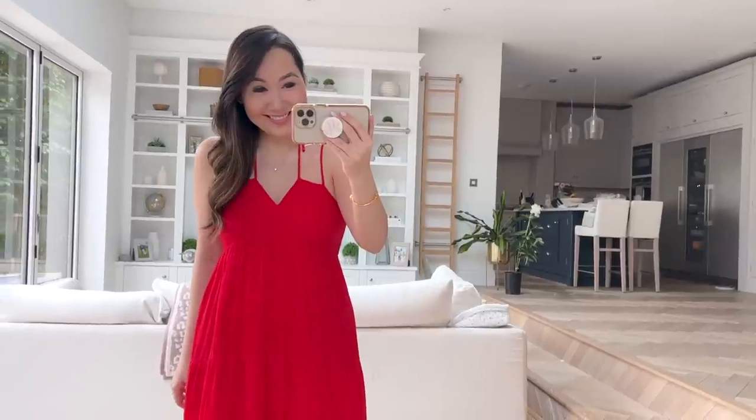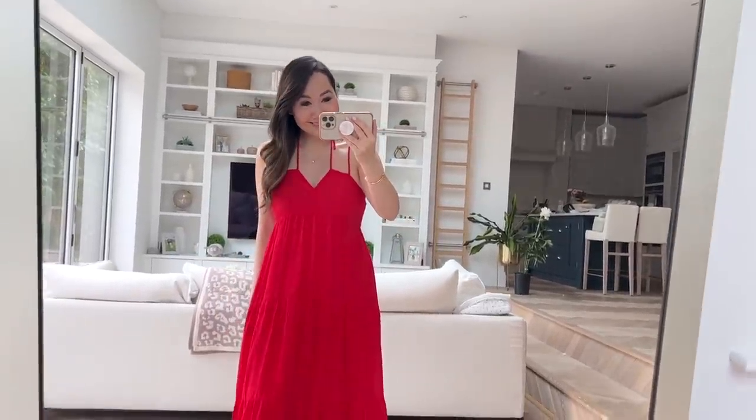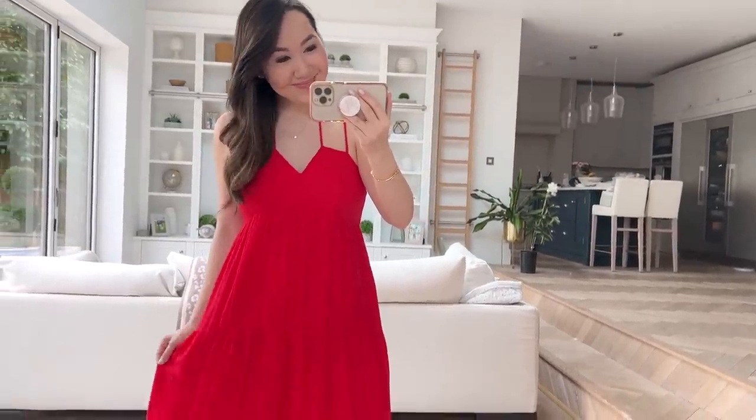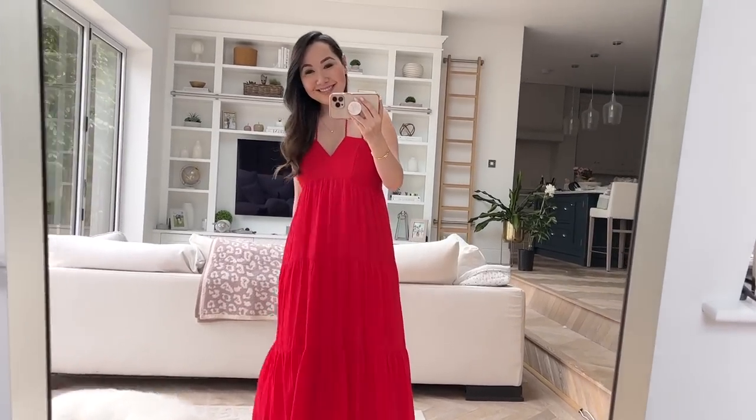I think this would look fantastic with some white statement earrings. Really lovely with a tan as well. I am not tan at all, even though the weather has been so nice. I feel like I'm always inside on really hot sunny days, but I love the color regardless, and I just think it is the prettiest design whichever way you want to wear it.